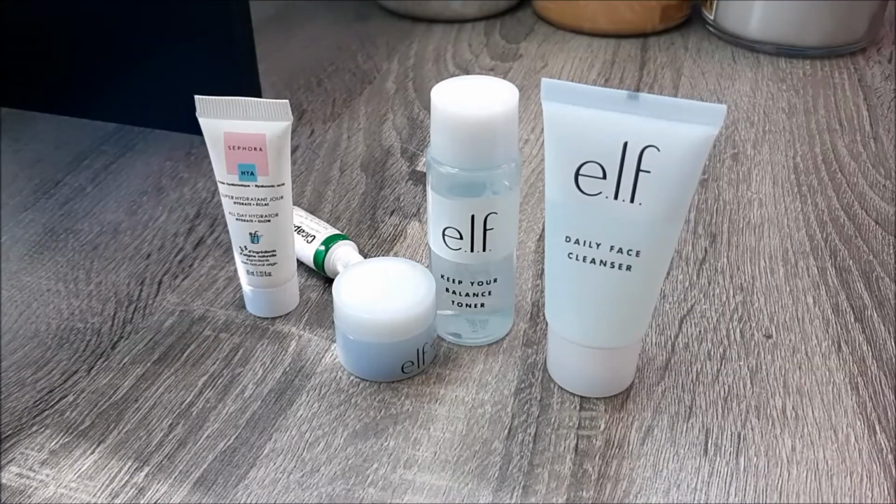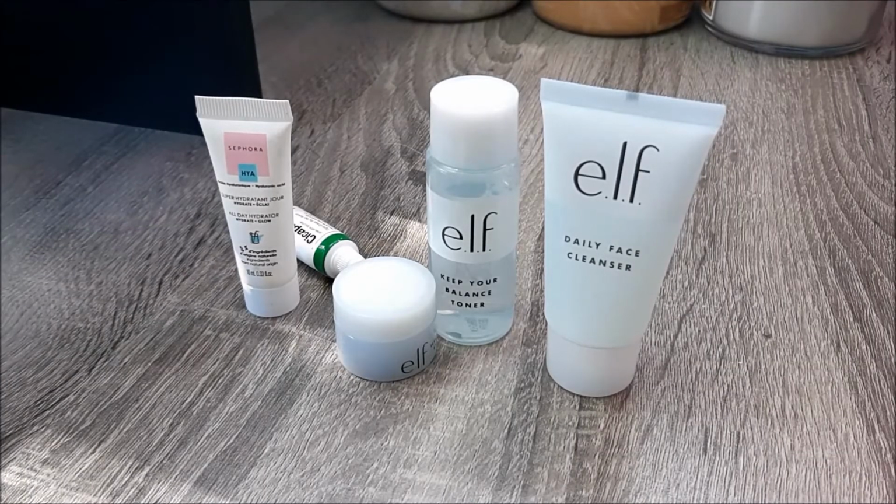So for skincare, I didn't want to bring anything too big or bulky, both because I didn't have the room and because I don't really want perfectly good skincare just sitting in my locker going bad if I don't end up using it that often.